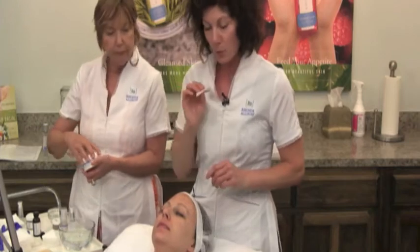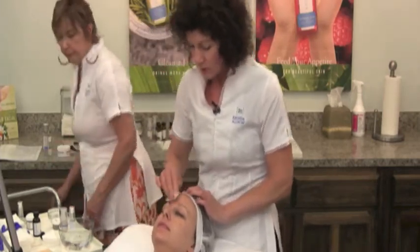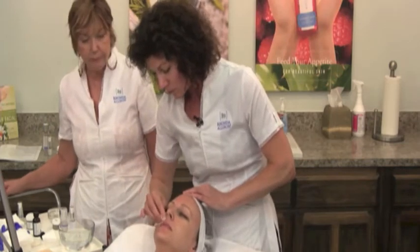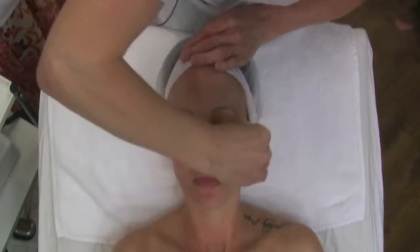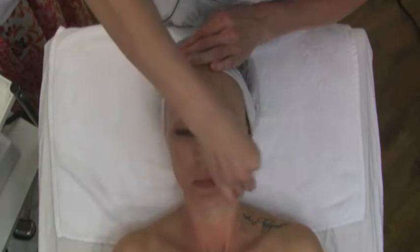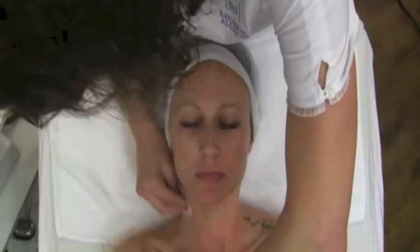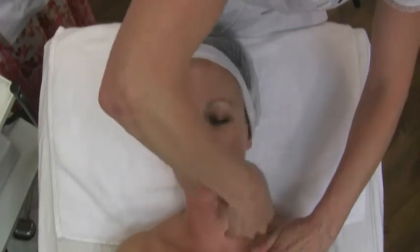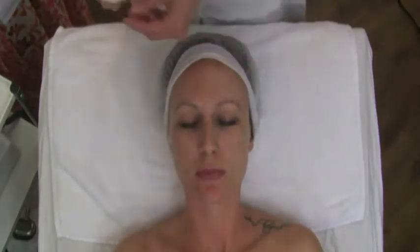I'm going to use the all-purpose cleansing pads with antibacterial support and salicylic. Nice firm pressure and do a second cleanse or a defatting. There's a brown tinge to it. So it's a nice defatting step. I need to get those oily areas good. Yeah, it's just a little bit there.